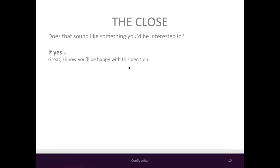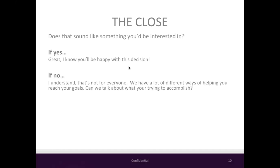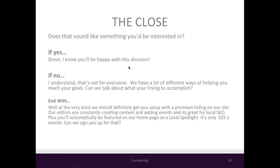You'll get a few people, like Brian said, that will be really interested and say yes, and you can say, great, I know you're going to be happy with the decision. But if they say no, it's fine, right? Brian said it's not for everyone, but that doesn't mean the conversation's over now. You can say, I understand it's not for everyone. We have a lot of different ways of helping you reach your goals. Can we talk about that a little bit more? What are you trying to accomplish?